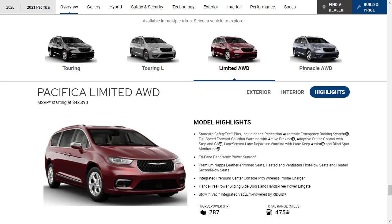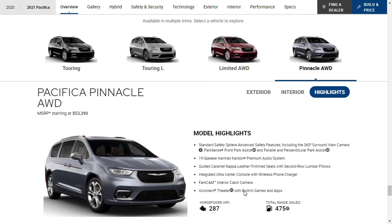So yeah, $48,390 for the Chrysler Pacifica Limited, standard with all-wheel drive. Last but certainly not least, you have the Pacifica in the Pinnacle trim. It's $53,390. Has all your standard safety features.